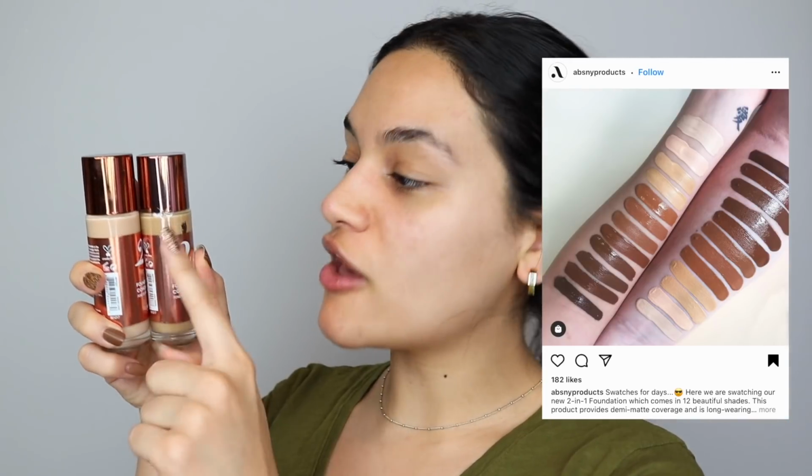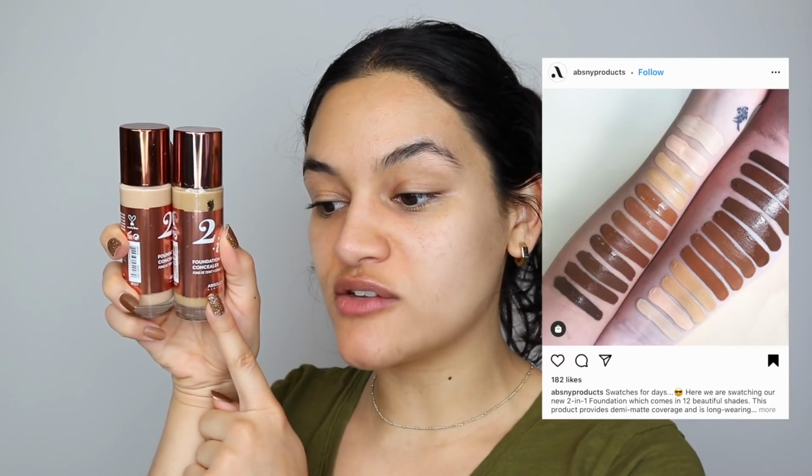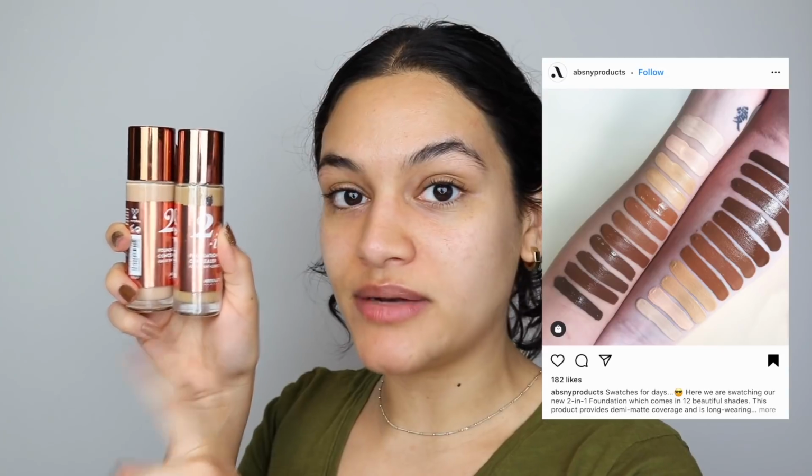For shade reference though, I wear the shade Warm Sand, and then they sent over the shade Cool Beige, which just looked a bit too dark for me at the moment. And then they have their Pro Long setting spray. I usually do not bat an eye at setting sprays that aren't my Urban Decay All Nighter, but honestly, this one is pretty nice and I am definitely going to continue using it.